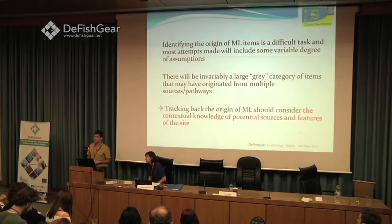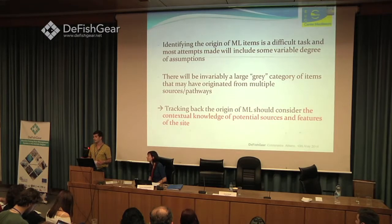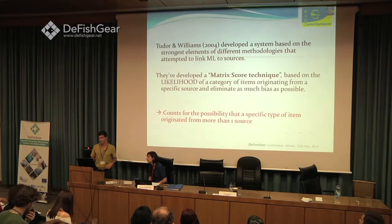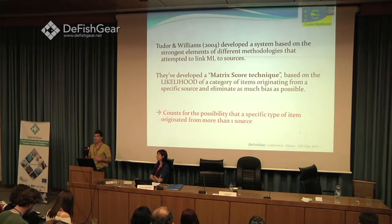One thing to consider, and it's very important, is to take into account the local context. If we have been sampling on one beach, we have to know the local conditions of that beach: the city surrounding it, if there is any, whether there are rivers next to it, or ports, or heavy traffic of boats. This is very important when we allocate the sources to the items. So based on all this, Tudor and Williams developed a system based on the likelihood that an item could originate from a certain sector. This was a way of taking into account that the same item can come from different sectors and not only from a single one.